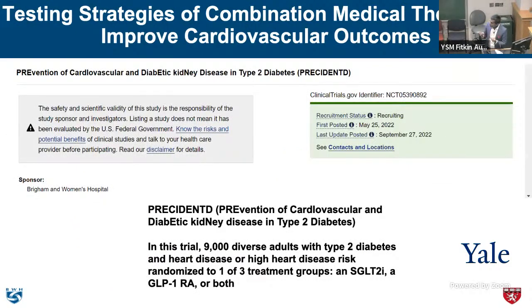Similarly, upfront strategies of whether to select an SGLT2 inhibitor or a GLP-1 receptor agonist, or both in a patient population of type 2 diabetes is also being studied in a trial called Precedent. This is again a large 9,000 patient trial testing a strategy of combination drug versus either drug alone on hard clinical outcomes. This is a total endpoint of deaths as well as cardiovascular renal endpoints.